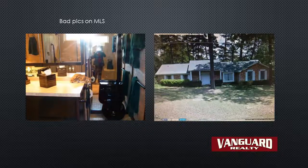Make sure that your agent uses a professional photographer to take the pictures. The picture on the left is just bad. The agent didn't even bother to get the cat off the bathroom counter. The picture on the right looks like the agent didn't even bother to take the picture himself. As you can see, the icons are still on the bottom left of the screenshot.